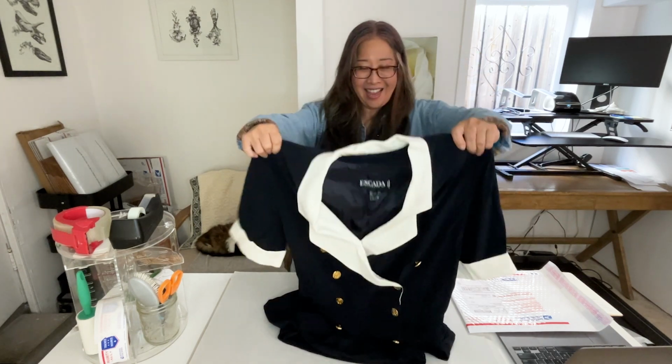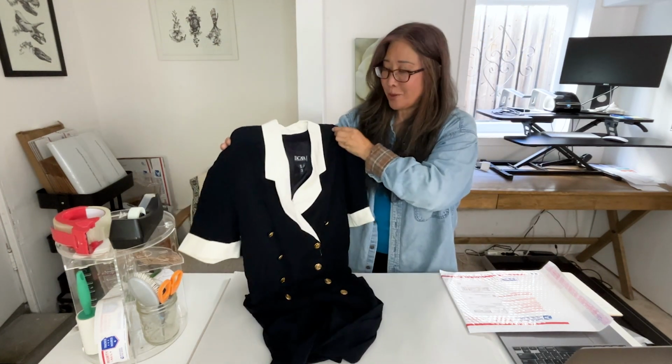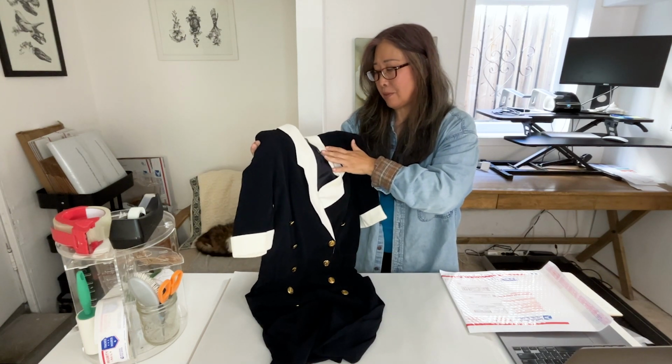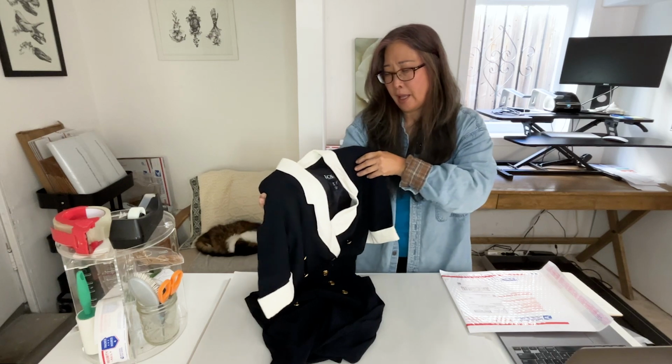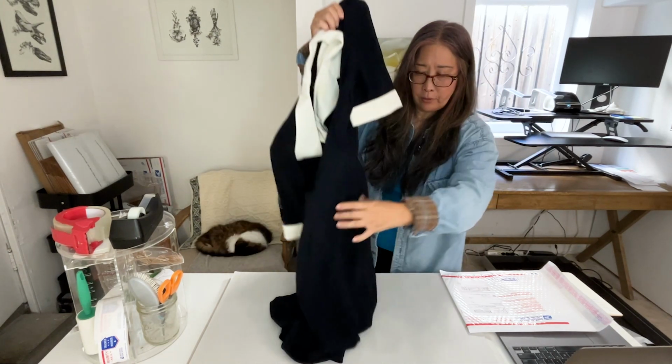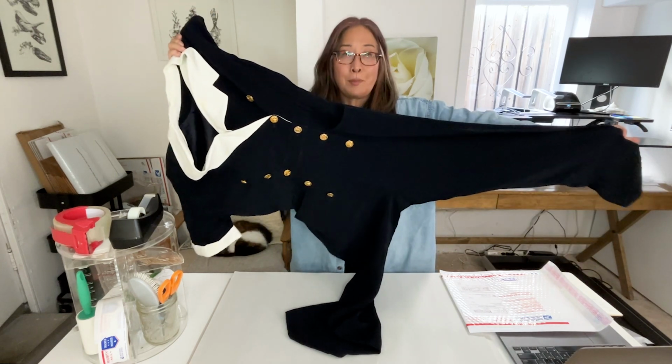All right, so next item is a jumpsuit, and the brand is Escada. So this is a designer. I believe this is vintage. It's made in Germany, and it's just a really beautiful jumpsuit.